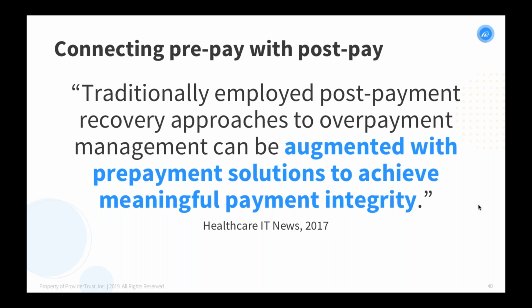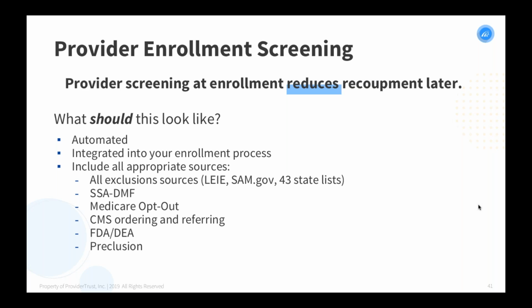Friends, that is what we believe, and that is what we do, to say connect your ongoing PAR monitoring with at time of claim or at enrollment, to say check every step of the way, not just one siloed process within your workflow. And so provider enrollment, right, just to run out just one of those, if you look at the first step of this, provider screening and enrollment reduces recoupment later. What should this look like, right? So automation, integration into your enrollment process, and include all the appropriate sources for the population that you're screening, right?